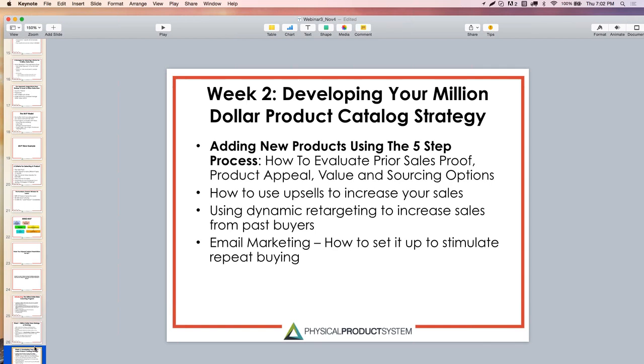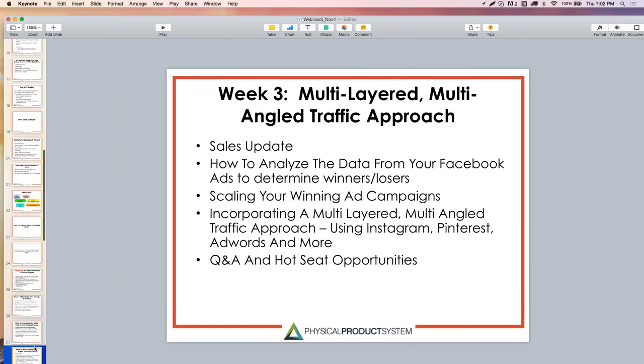So week 2 is developing your $1 million product catalog strategy. Adding new products using the 5-step process we talked about prior. How to use upsells to increase your sales. How to use the dynamic retargeting to increase your sales from the past buyers. Email marketing. Nishant's good at this. I'm good at this. We're going to really dive deep into email marketing, making sure that we're getting repeat buyers over and over and over again.